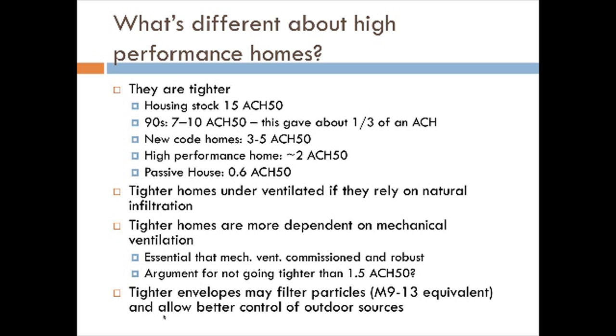It's incrementally harder each step as we go down these bullets to get homes tighter. But if we're here today talking about high performance homes, I think the numbers we want to think about for how tight these homes are is probably less than the code, somewhere in that range of 2 ACH50. So you're probably looking at much, much lower than that 1/3 of an air change an hour we got in our existing homes. And that's not enough. That's why we need this mechanical ventilation as specified in the ASHRAE standard.